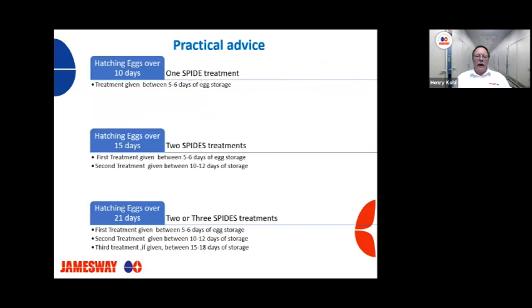So again, if we're keeping them for 10 days, what we want to do is we do our first treatment around 5 to 6 days. So you want at least three, four days or so of downtime. You can get by with 2-3 days before you actually start incubating. You don't want to do a SPIDES treatment and then tomorrow morning put them in an incubator if you can avoid it. We again need that embryo to settle down a little bit. So 3-4 days if you can do that would be ideal. Yeah, I think that was that question, can you just move them right back into an incubator after that?